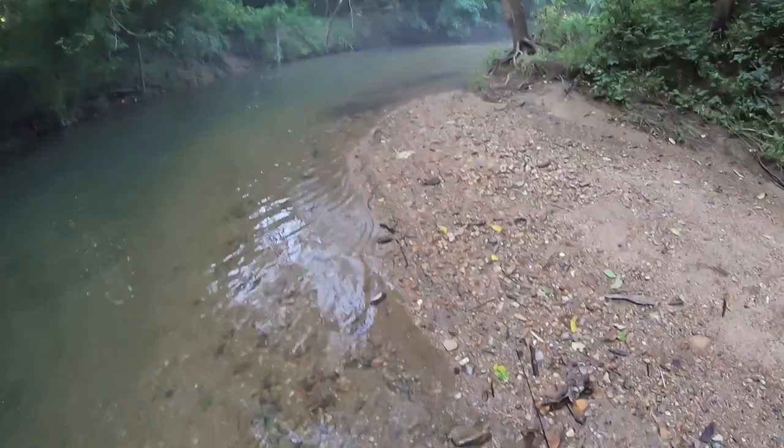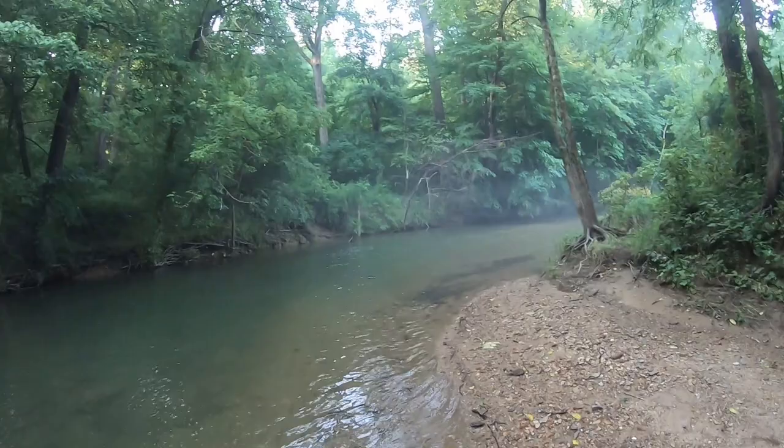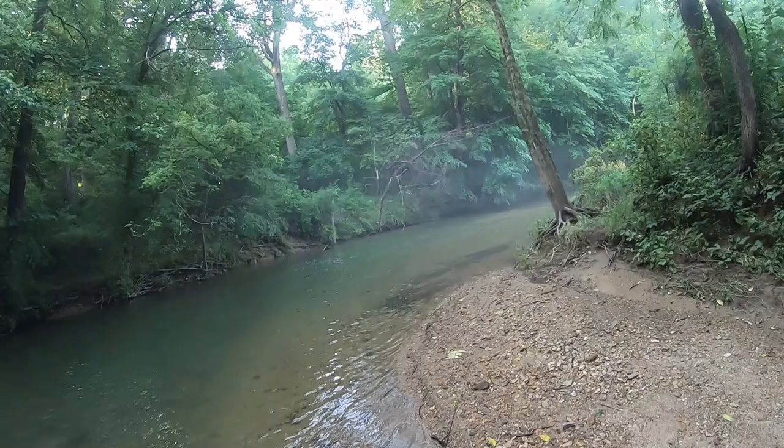I'm just trying to say stuff to sound interesting, but I don't really know what I'm talking about. But cool, awesome. All right, so we just got a nice 9-10 inch plump trout, real plump. So we got two back to back.